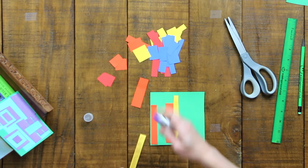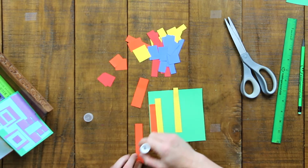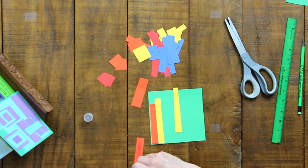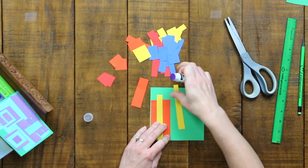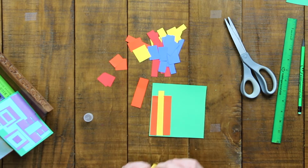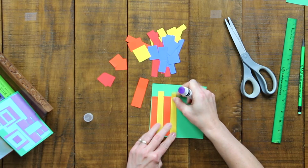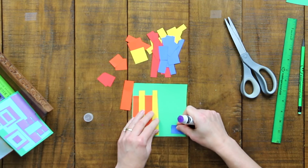All right, so I'm gluing on the small pieces and then putting them on the big pieces. And I'm making sure to get enough glue to stick it down, but you know, I'm not going to put a lot of glue on because really just a little bit does go a long way. Or it's that happy medium, I suppose, that you try to find. All right, so I have some strips there.